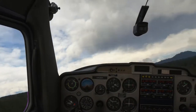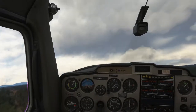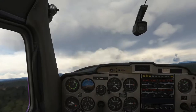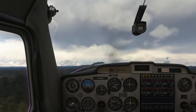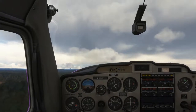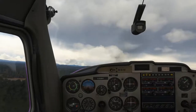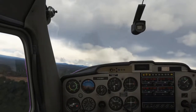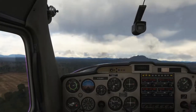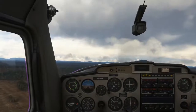Woohoo! How was that for a takeoff? Alright, we're gonna head around down towards the south. Now flaps up, let's get some speed up. We're gonna head towards Cradle Mountain. Oof! That was a beauty. You hear the stall warning indicator going off. We were only just barely clearing those trees.